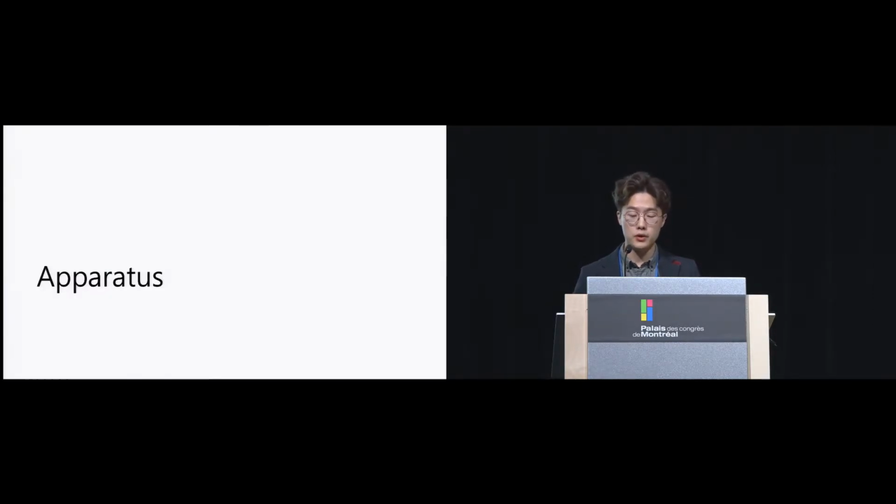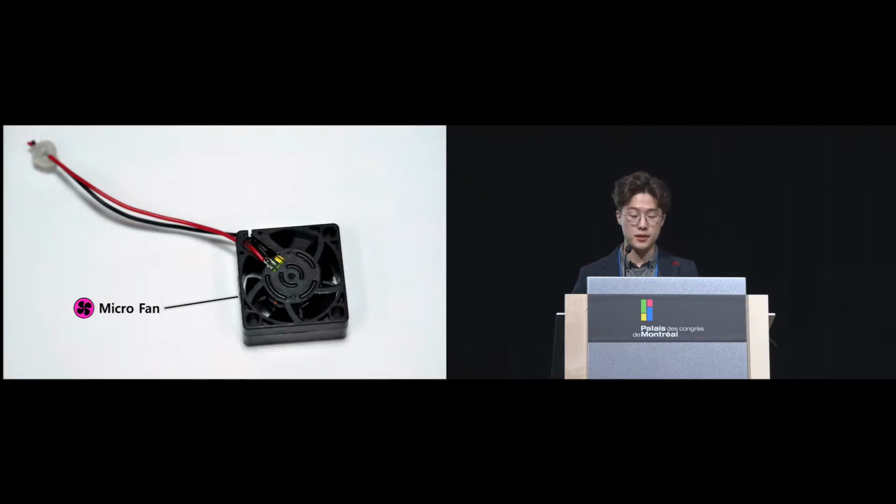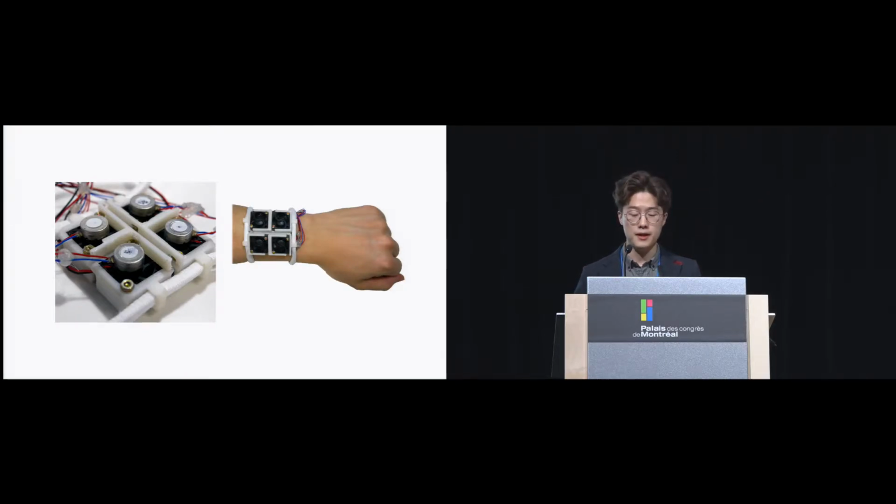We implemented a hardware prototype of a wind-vibration multimodal watchback tactile display. To form a single tactor, we placed the micro fan first; this side of the fan intakes the air, and this is the back side where the wind is emitted. We stacked sponge on the fan, then attached a linear resonant actuator on top for vibration. The size of the LRA was smaller than the fan, therefore it did not block the airflow. This structure enabled us to give either wind or vibration stimuli on the same area of the skin. With a 3D printed housing and a strap, a 2x2 array type wearable device was completed.